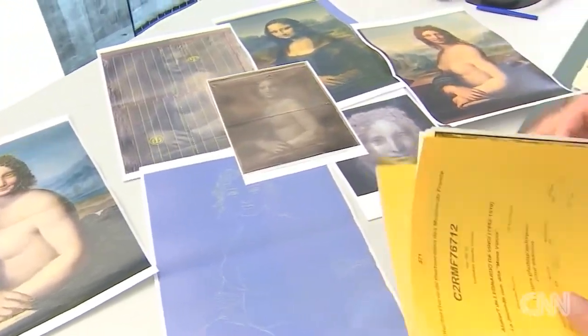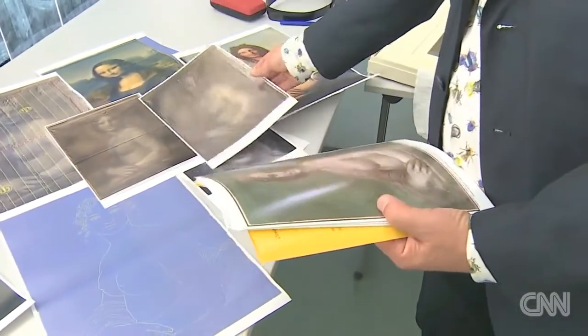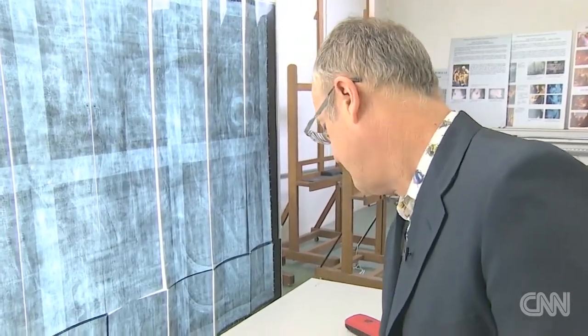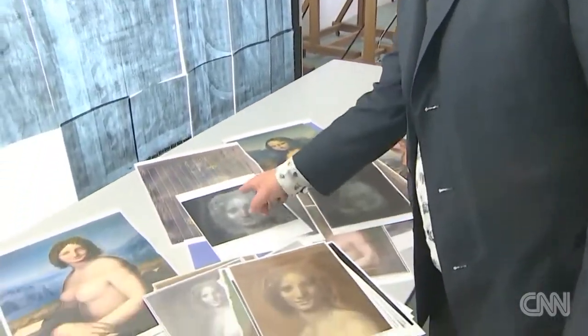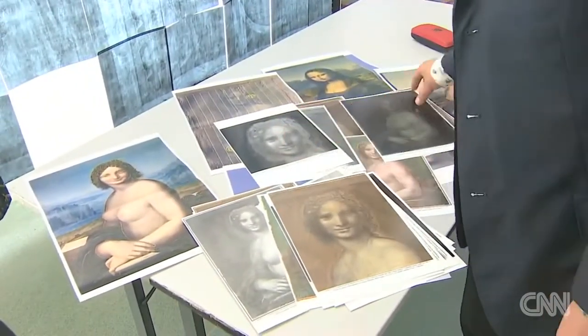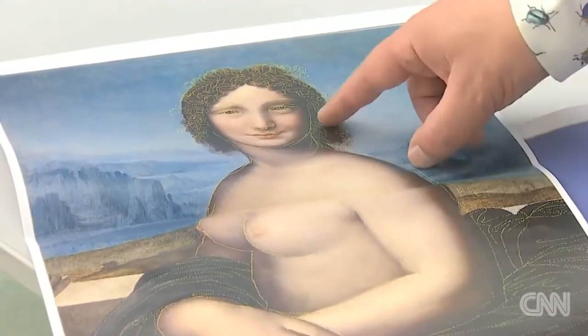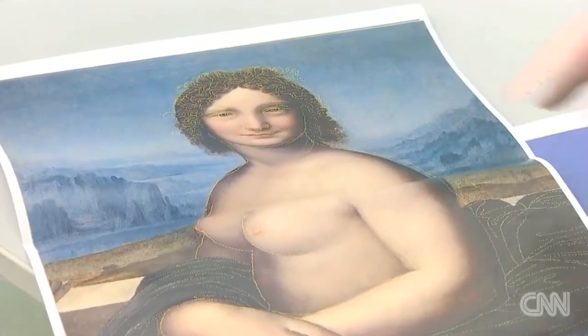After infrared, ultraviolet, and a host of other analytical techniques, Motin determined from the paper and other indicators that the sketch is indeed from Da Vinci's era and region of Italy. But what intrigued him most were the thousands of tiny holes in the drawing, evidence of a Renaissance technique called prickling, which was used to copy a drawing to a painting.